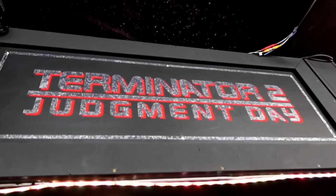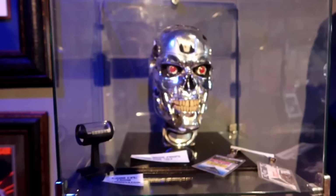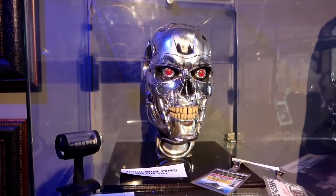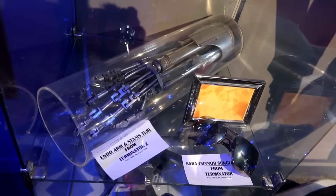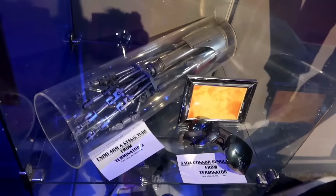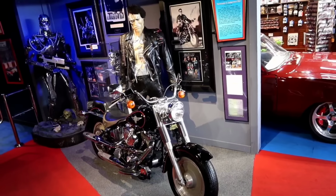Nice. So our next one is from Terminator 2 Judgment Day, which was a great movie. Here's some of the ripped leather jacket that Arnold's wearing in the movie with all the holes on it and everything. You can see some Polaroids below. And it says these are actual movie props from the movie. It says that's the endo arm and stasis tube and Sarah Connor's sunglasses in the photo. So this is really cool.